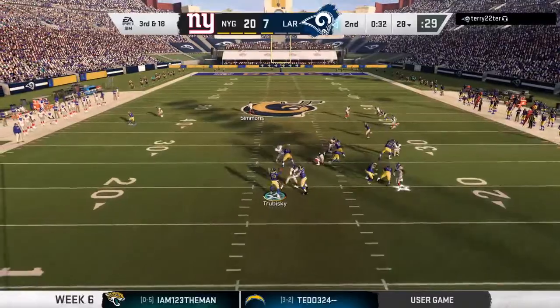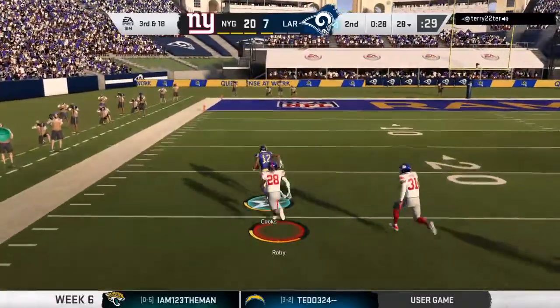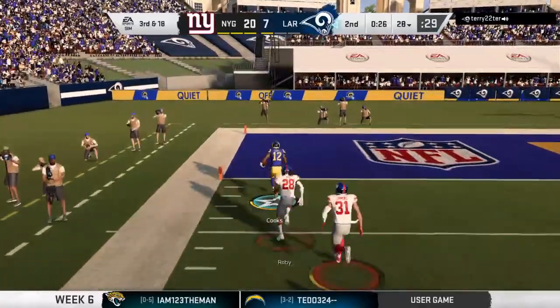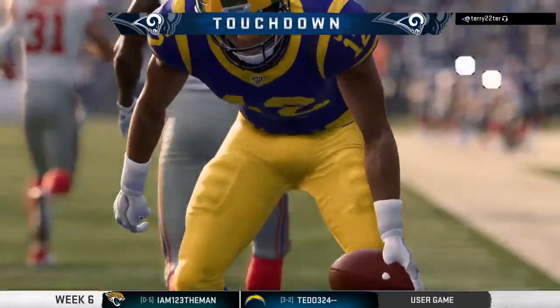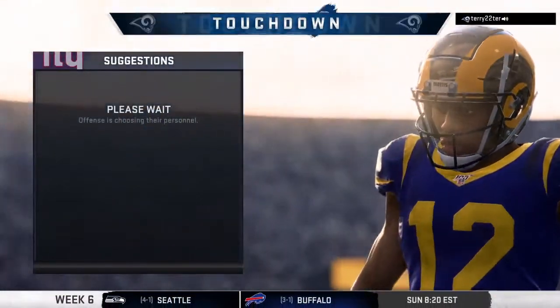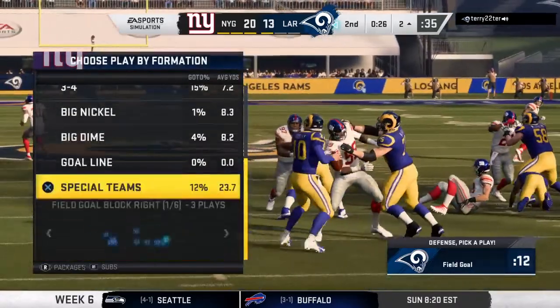From the shotgun is Trubisky. He's letting it fly for Cooks. Oh, this is taken in. It's complete. Touchdown, L.A. Brandon Cooks, his 4th touchdown on the year, as his guys are back within a single score.